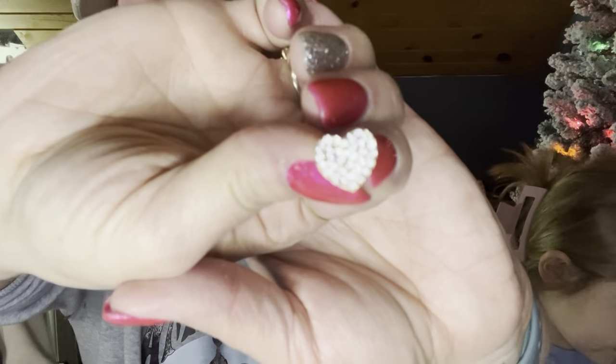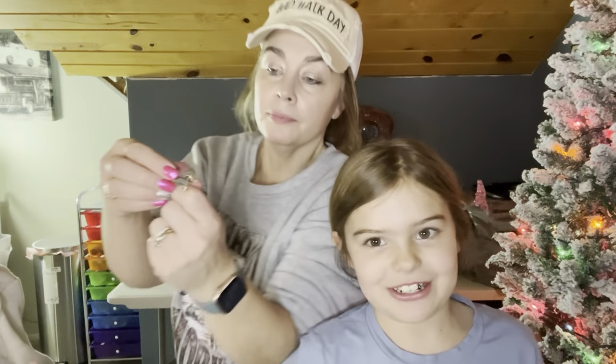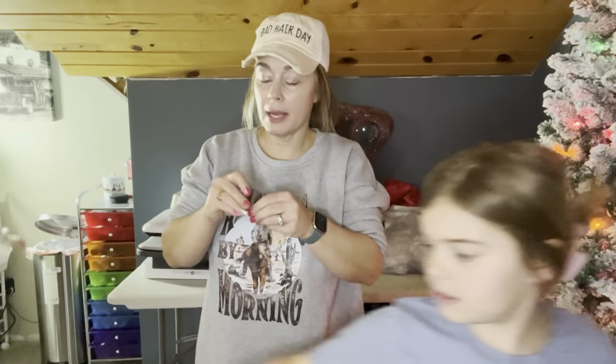But this is what it looks like. It's kind of sparkly. It's cute. Okay. This one's cute, but I can't show you. Sorry. And here's the back. Okay. Those are going to be so cute. I might even leave the area to go to the bathroom to see the mirror.